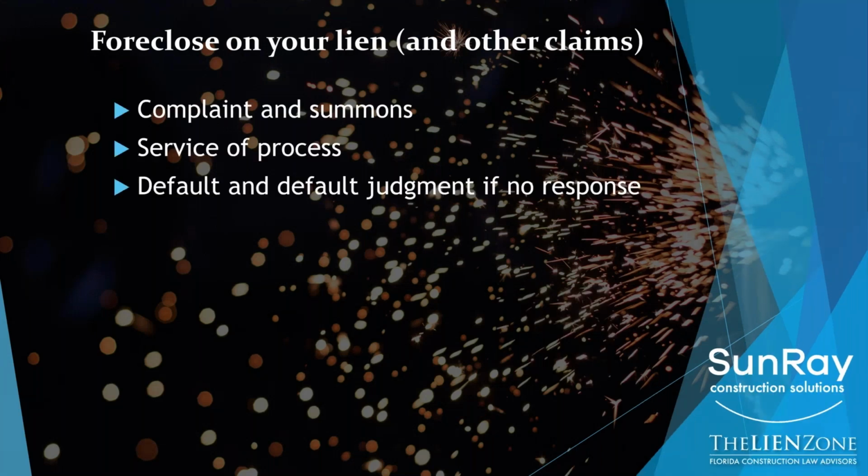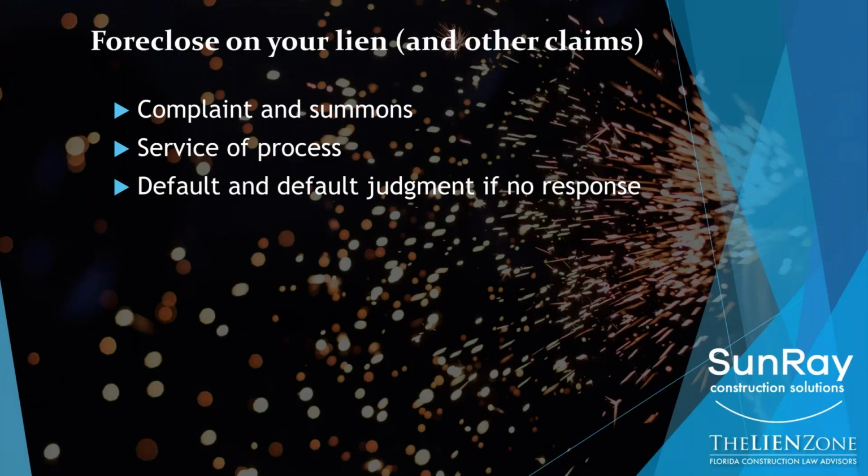Now, let's talk briefly about the process of the foreclosure. It is a civil complaint, meaning a complaint is prepared, a summons is issued by the clerk, and it's given to a process server to serve on the defendant, so in our case, the owner. If the owner doesn't respond, then you get what's called a default and a default judgment, meaning you win and they lose automatically. They have 20 days from the day they're served to respond.